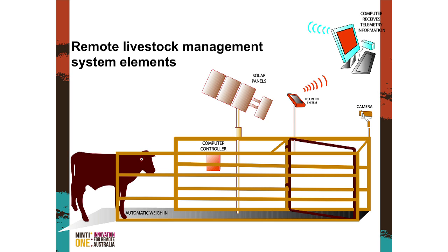But so the remote livestock management system, Tim Driver's going to go into this in more detail, but I suppose this is a great example of something which was research. We took on the risk of testing it, putting it together and putting it out on a pastoral station, and then as a result of this work, there's now been a commercial company spun off. So we're able to track that process through, and it's a result of that work that the commercial enterprise has now been established.